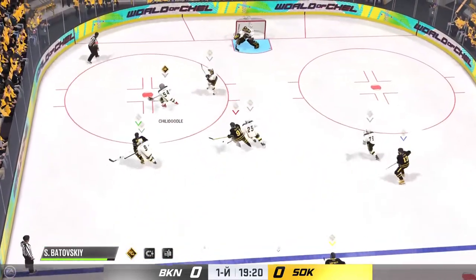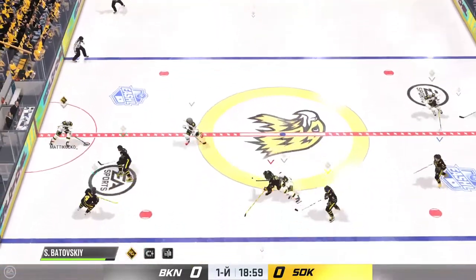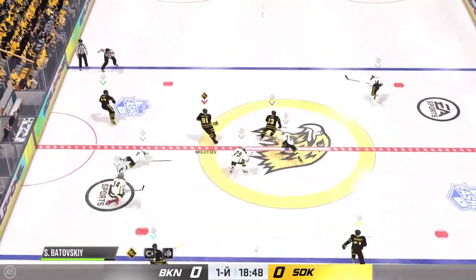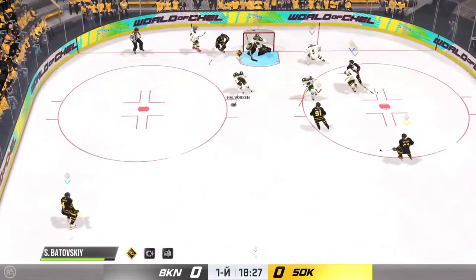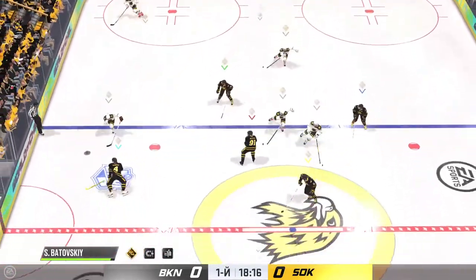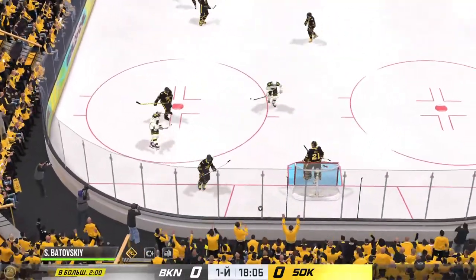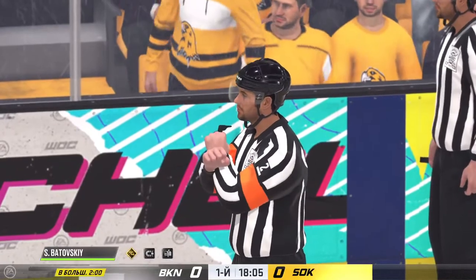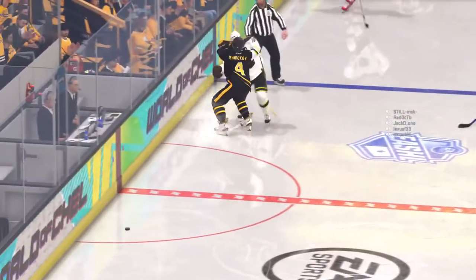And a stick in the lane deflects that one away. Nice pass. Oh, my goodness, what a hit. Easy reads. Denies him in front. Great read by the goalie going side to side to take that one away. Let's get the call. Kasparaitis is going off for interference.